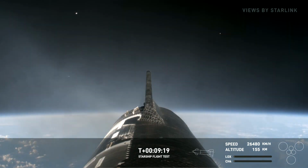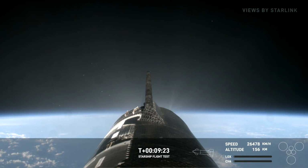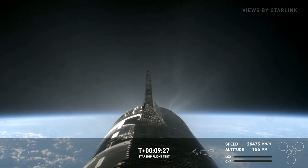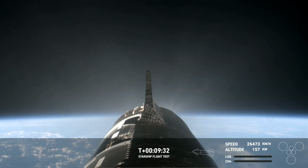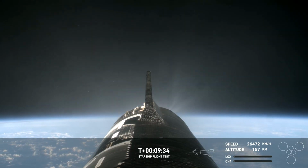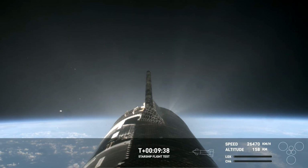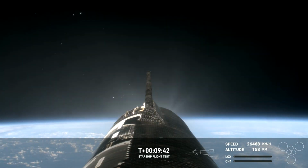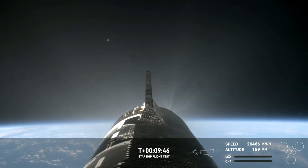I'm still jumping up and down. This whole building was going absolutely insane when we saw the booster hit the water. Wow. Congrats to everybody that's been putting in insane amounts of hours to make this a reality. And I feel like every single time we do one of these, we're seeing something wildly new. We got to see the hot stage jettison and the booster in the water.